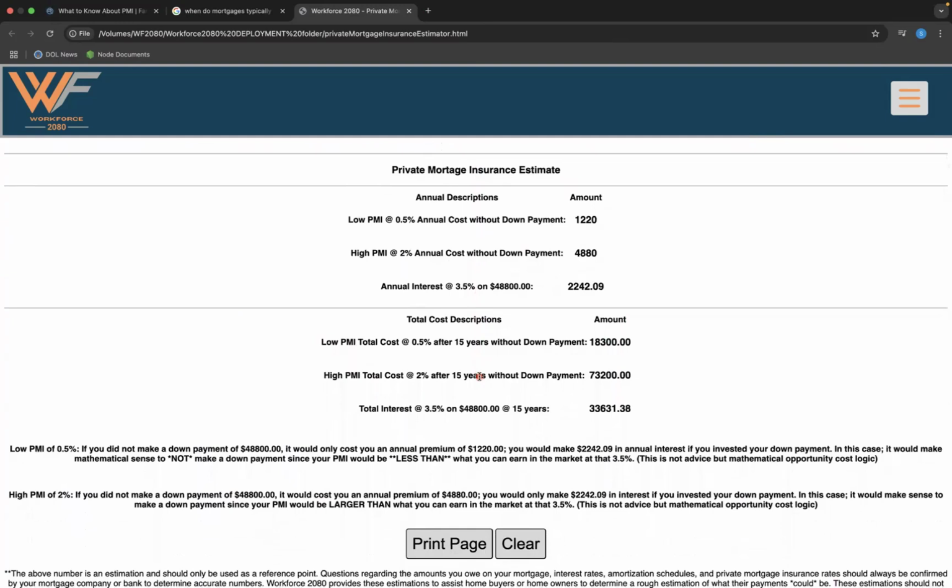Now, the information that's presented to you down below is going to basically tell you what the annual cost would be for private mortgage insurance without a down payment based on whether you're a high risk or a low risk. And then, of course, it's going to break down the total annual interest you can earn at 3.5%. But then it gives the total cost after the tipping point. So remember, the tipping point is when you hit 20% equity in your home. And again, we're assuming halfway. So if it's a 30-year mortgage, 15. If it's a 15-year mortgage, we're assuming 7.5. Real simple. So let's break down the math here and kind of explain what we're looking at.